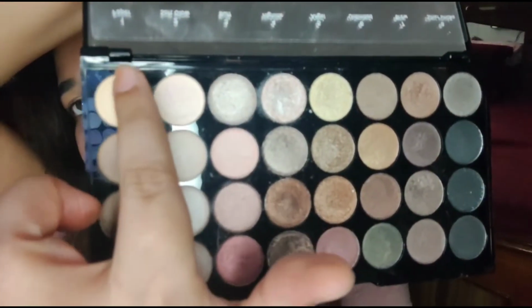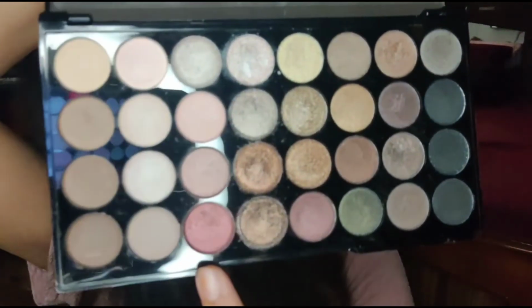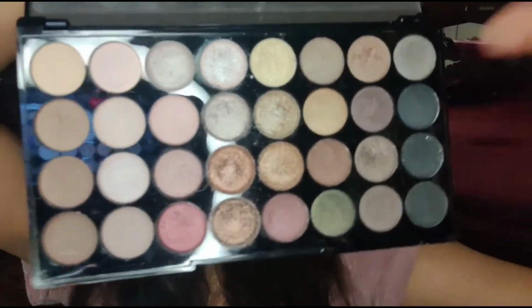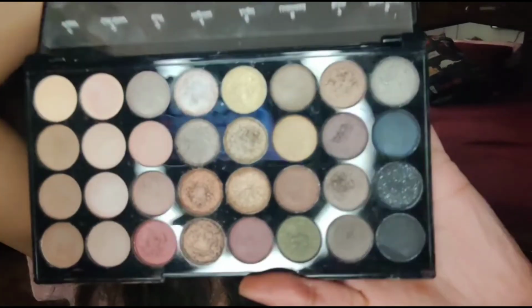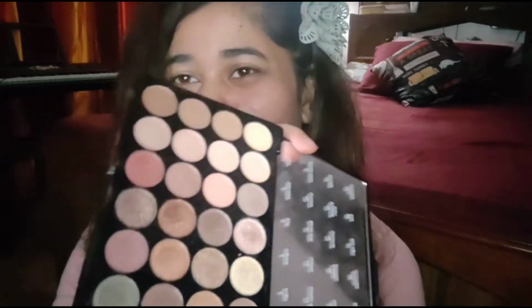And I feel like you can try one look with this row, one look with this row, one look with this row. So I like the placing of all the eyeshadows in here. It makes it very easy for someone like me to figure out which shades to use. So yeah, that is the last one I have.